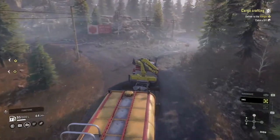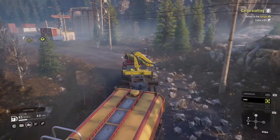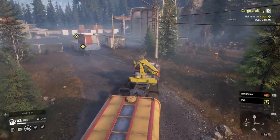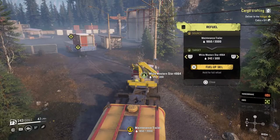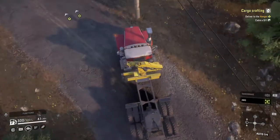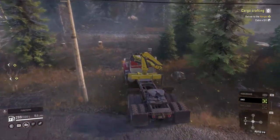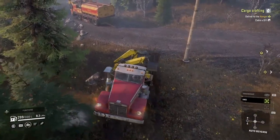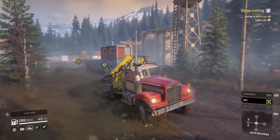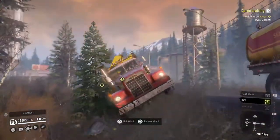So we could go along that way to get back to the railway station, but this way is probably a fraction easier. I've just got to work out how I'm going to winch it in there, but we'll detach there. First of all, we'll refuel, then we'll detach. Then we might go that way. I've got to get me big trailer first. Angles, angles, angles. Don't get anywhere silly.